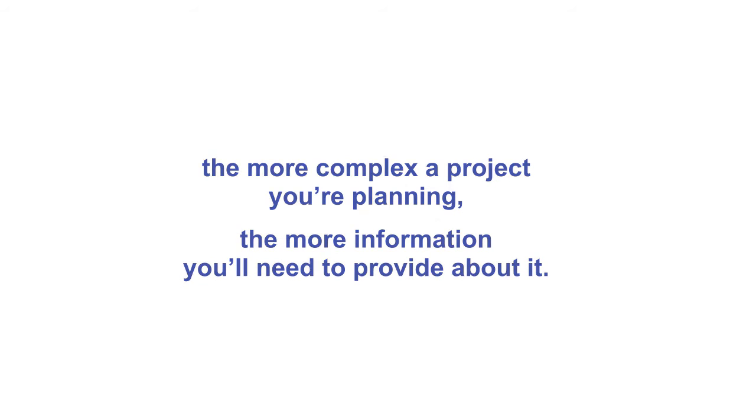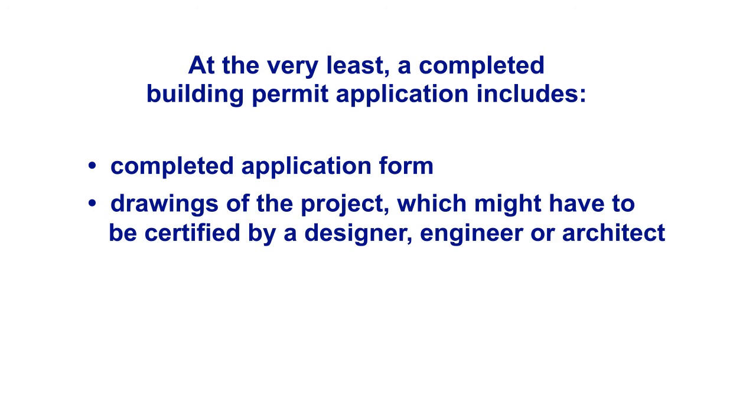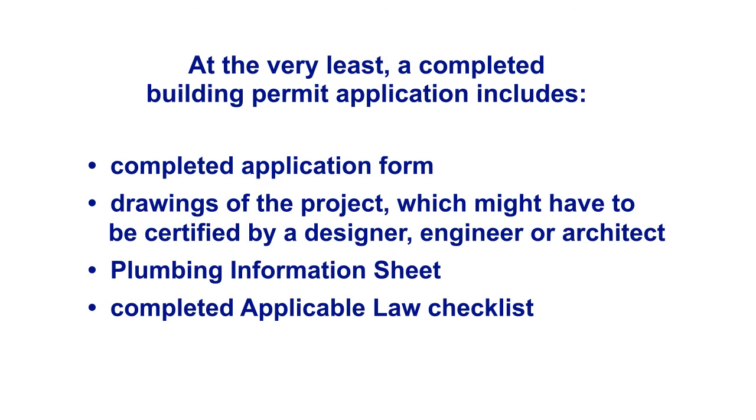At the very least, a completed building permit application includes a completed application form, drawings of the project, which might have to be certified by a designer, engineer, or architect, a plumbing information sheet, a completed applicable law checklist, and the application fee. Keep in mind that the more complex a project you're planning, the more requirements will be added to this list. So based on your type of project, you may need to include more information.